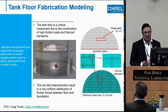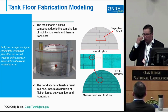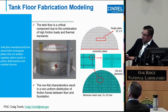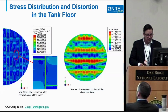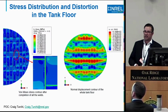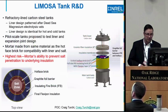Some of these things are not always obvious, but whenever you're looking at thermomechanical stress, it's important that you do a good job modeling and understanding not just the welds on the bottom interior, but also at the interfaces with the vertical walls. So that's been something that's been ongoing with NREL, looking at the different stress regimes, and also weld qualities and inspections whenever we're doing tank development. They've also been working on Lamosa.